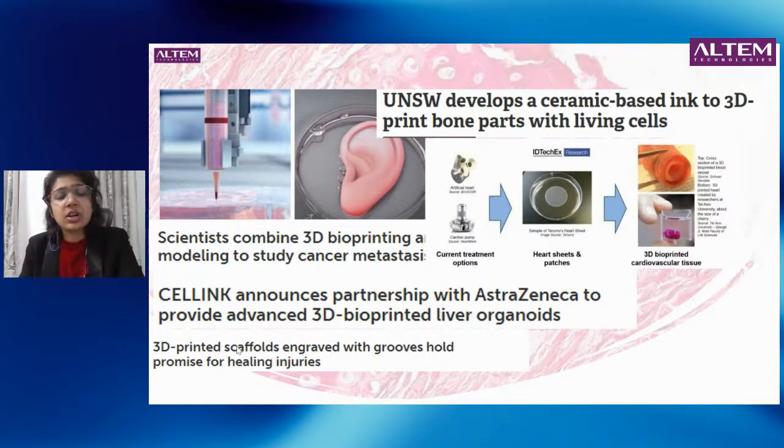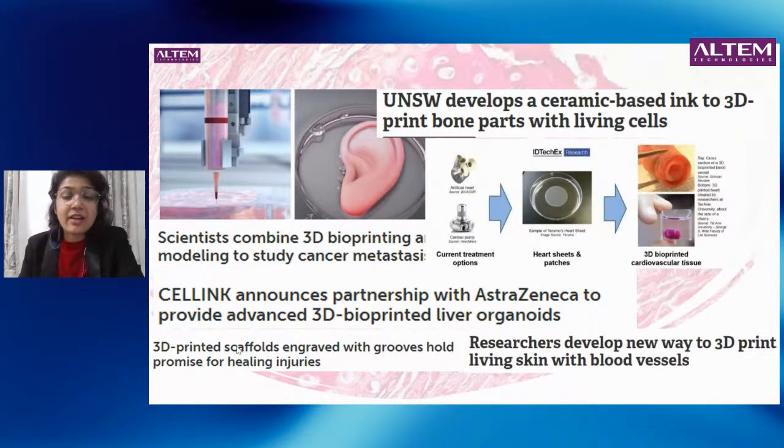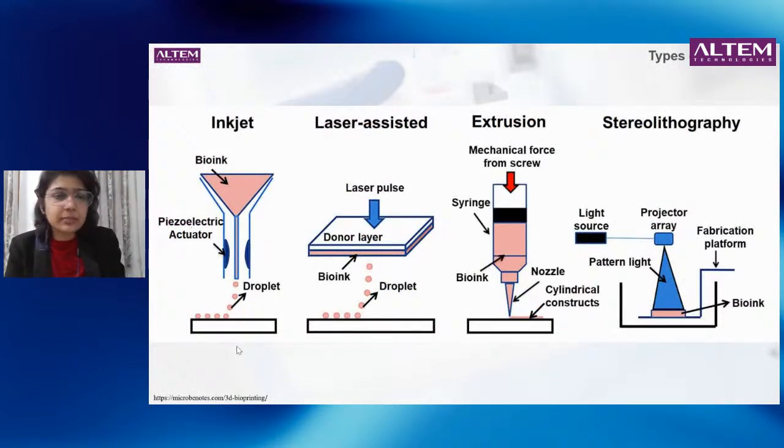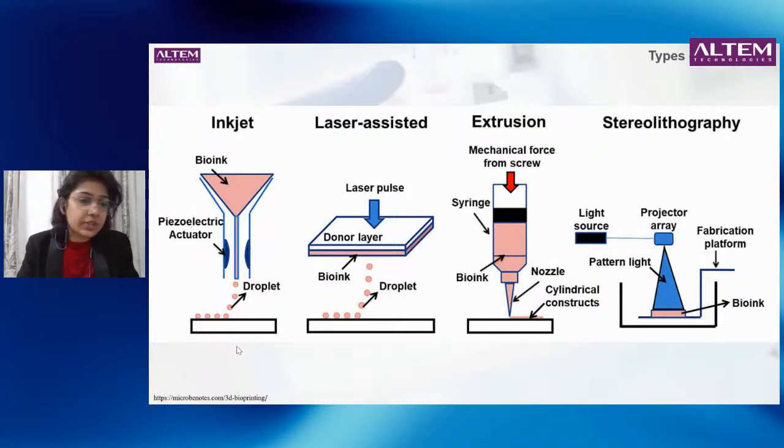Healing injuries, grooves and grafts, implants, such examples. And then you have maybe printed skin. So the types of bioprinters, which is already mentioned in the video, are inkjet, laser-assisted, extrusion, and stereolithography.